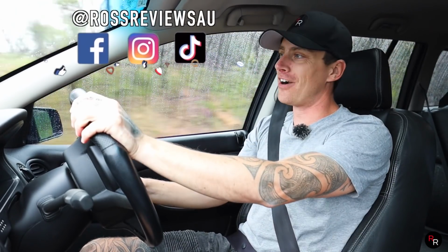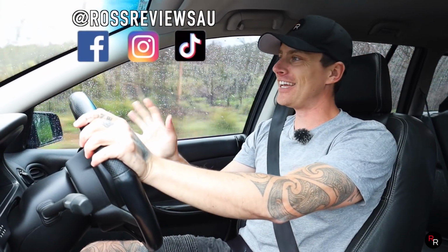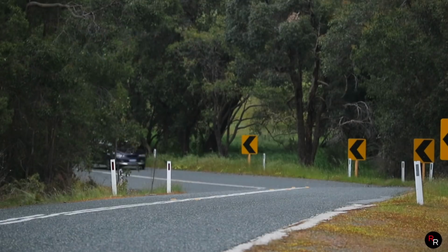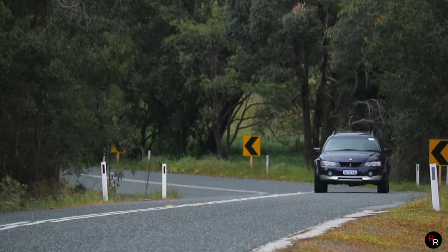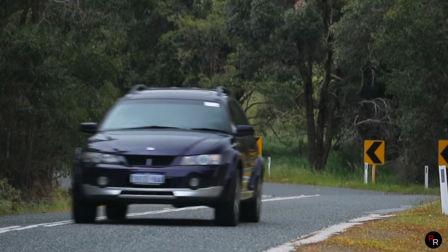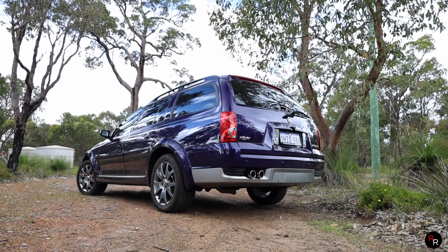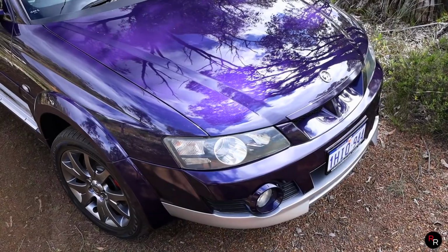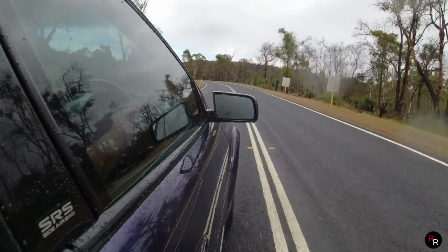Now, driving this 2004 HSV Avalanche, guys, this thing is absolutely so cool, just in the fact HSV even made this thing. You have a look at it and this big wagon, off-road inspired, all-wheel drive, LS1 V8 up front. You've got all the HSV VY touches on the front end. Mate, this thing is pretty damn cool, I've got to say.